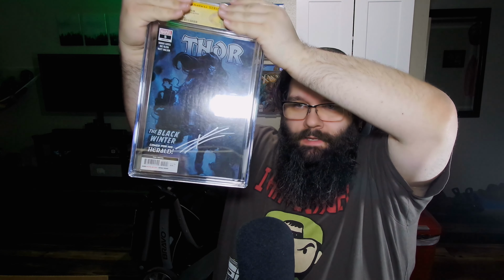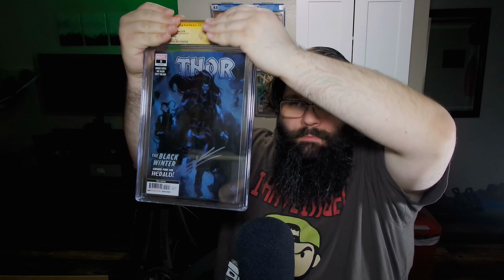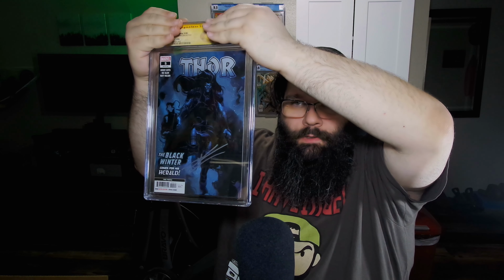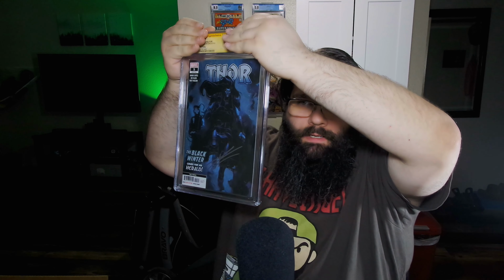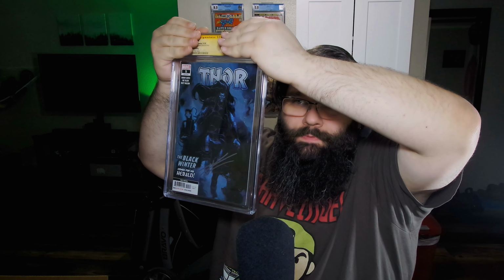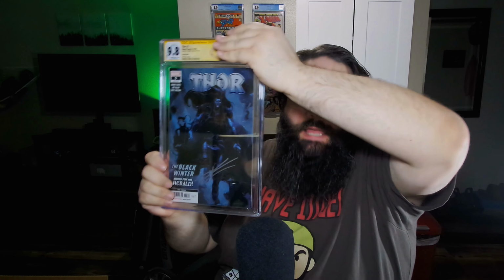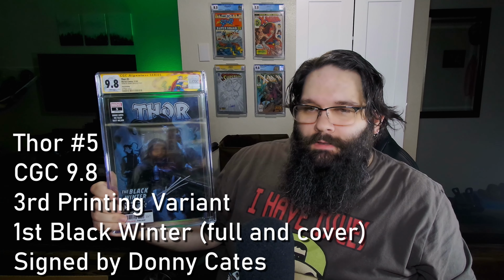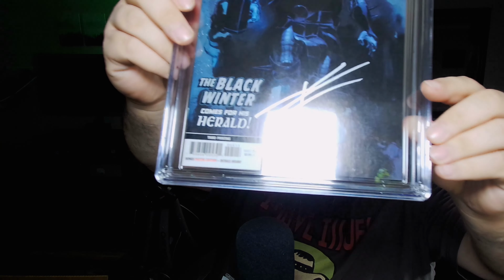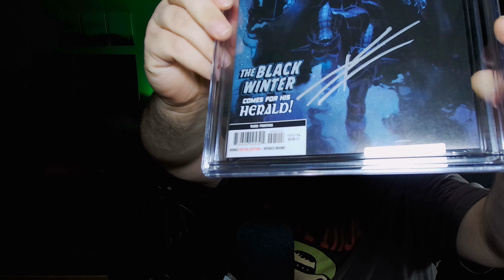Ooh, yeah. Okay, Thor 5. So this is the first appearance of the Black Winter. This is the third printing. Went with that one because I think Black Winter is going to come back. I think he has some extra potential. So 9.8. Oh, thank gosh. And I went with the custom label on that one as well. So that's real cool. Yeah, that one just signed by Donny Cates. And he did silver on that one. That's really awesome. So far, it's so good, right?